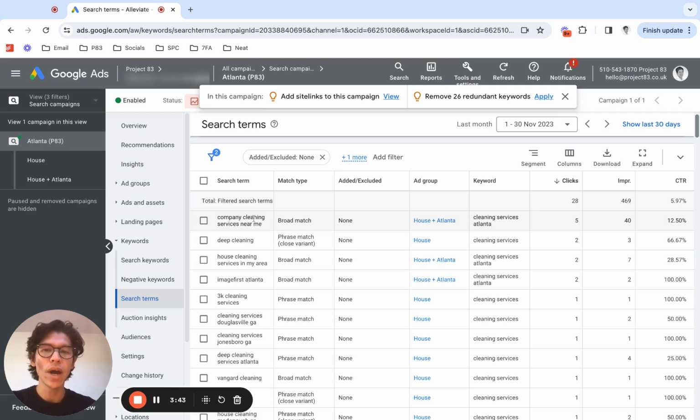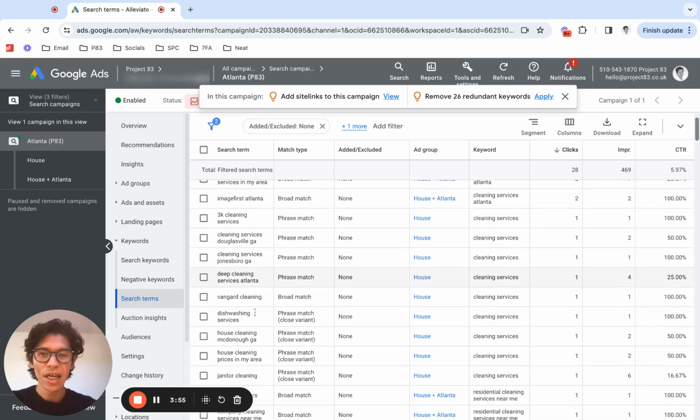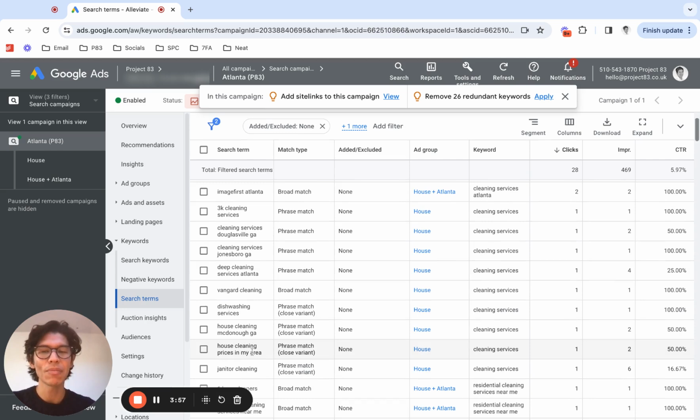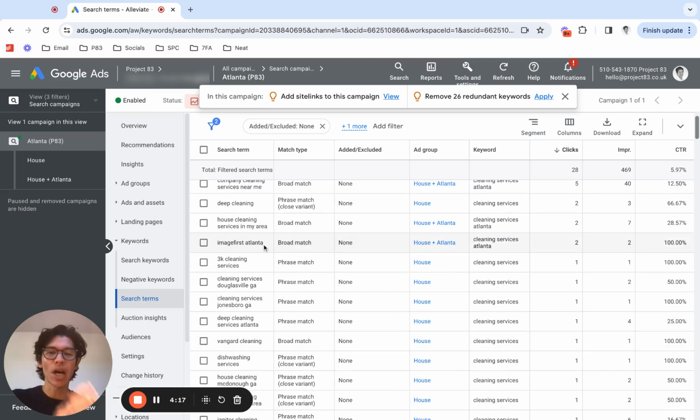Whenever you get someone searching for, say, cleaning company, house cleaning services in my area, deep cleaning, these are all really great. Deep cleaning Atlanta, house cleaning prices in my area. These are examples of really, really great searches. And really, what we want to do is try to maximize our visibility in front of those types of people. These searches are what I call either service searches, so house cleaning services or housekeepers or maid service, so the service on its own, or a service plus location search, so house cleaning in my area, Atlanta deep cleaning services, where the location is included in the search as well.